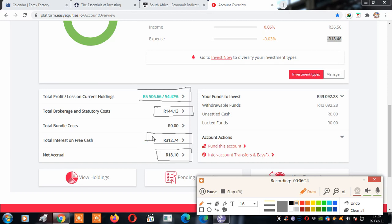So she's earned so far 312 Namibian dollars, or rand, on her portfolio. Then the funds to invest is that 43,000. Withdrawable funds, you can see that's equal. And then unsettled cash, there's no unsettled cash, there's no locked funds, and so forth.